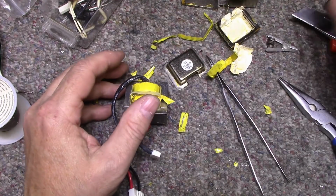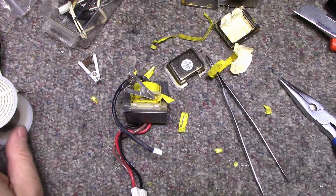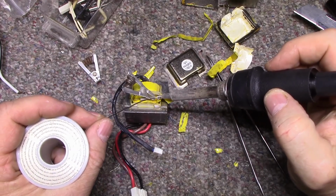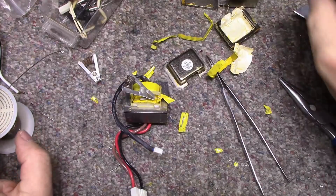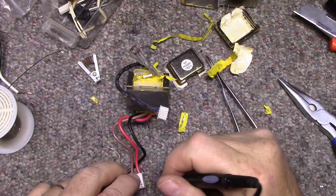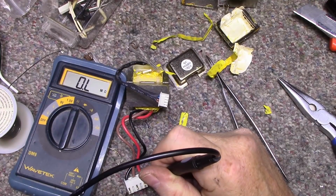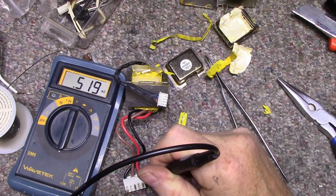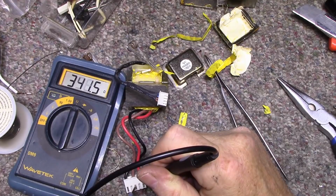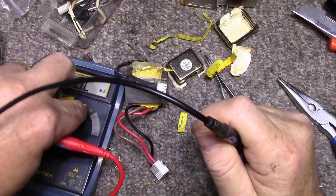Yeah, I don't think the solder took. Let's hit it again with the soldering iron. All right, I think we got it that time. We got about 500 and some ohms, which is correct because this is center tap here, and then this. Okay, so we got our transformer back.